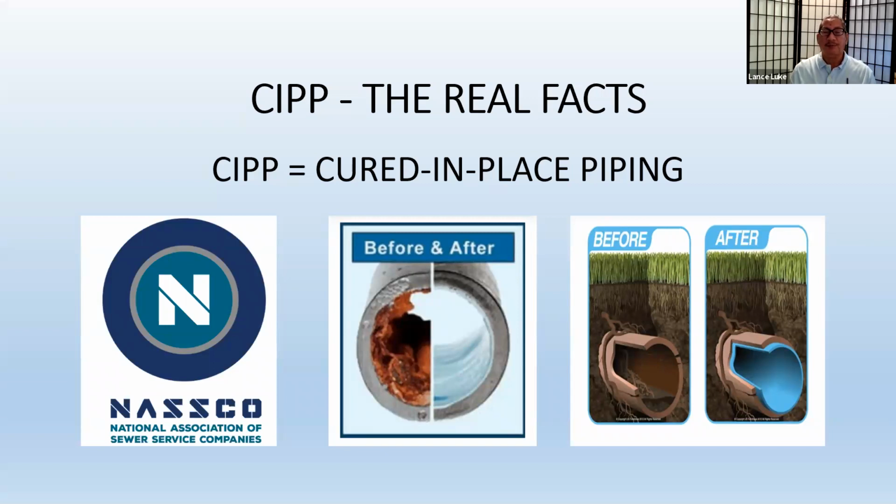Okay, so there are different methods of cured in place piping, and let's talk about that. And by the way, it's not a new thing. This cured in place piping was actually invented in Europe in the 1970s, and it was extensively used in Europe. And the idea got to America, to the United States, and we've been using it for the past 20 years or so. And it's used a lot in military and government.